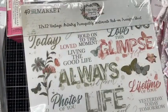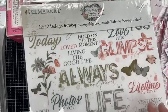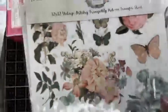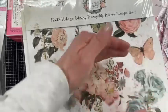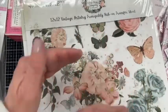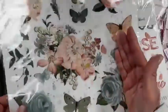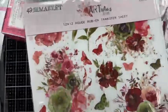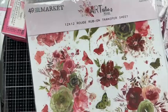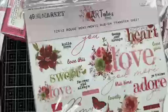But they're good for scrapbooks. They're good for art journals. You can do cards with them. These beautiful flower designs, even though they are large, remember you can use a section on a card. You can get like 2 card fronts out of this one, and this one you could use here and that one you could use there. But they're just amazing. Their colors are just beautiful. And you have the Rouge, and then this one is the sentiments.